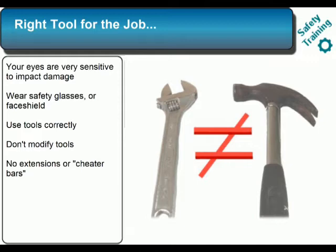Basic rule number 4 is to use the tool as is. Don't use cheater bars, double wrenching, or any other type of jury-rigged extension.